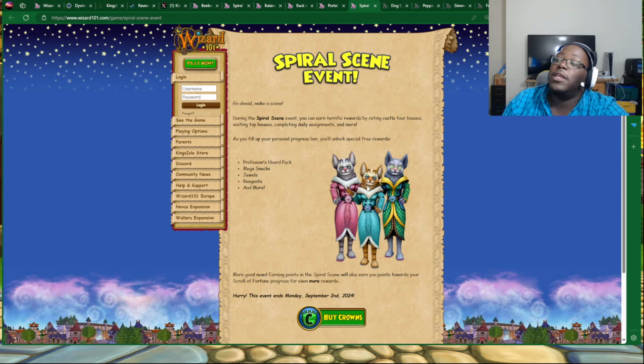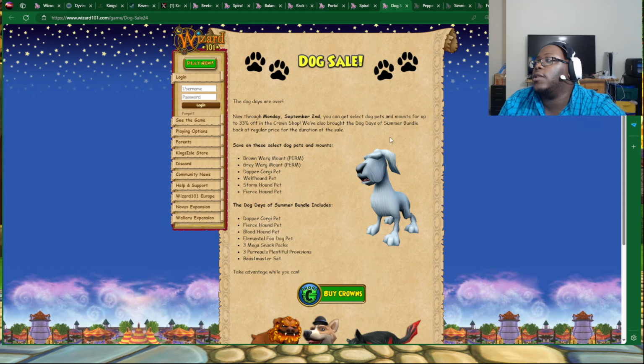And then over here we have the Spiral Scene event. This is the Castle Tour one. Again, pretty interesting stuff. You can get some free loot. Make sure to participate in it. And then over here we have the Dog Sale, which is available through September 2nd. They have a bunch of stuff from permanent mounts and pets. So again, make sure to check that out.